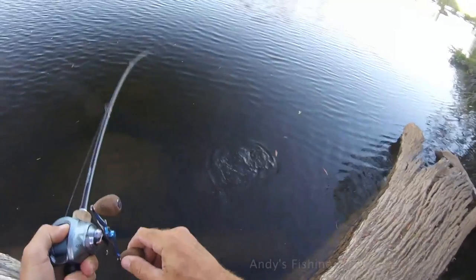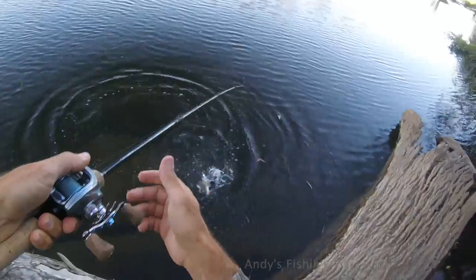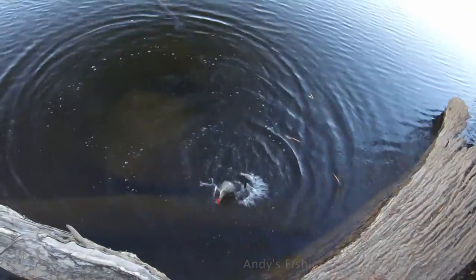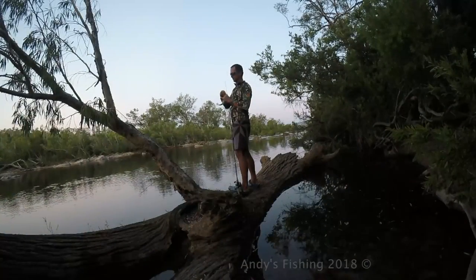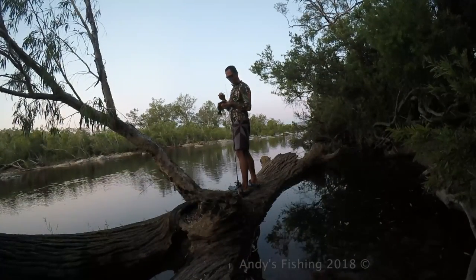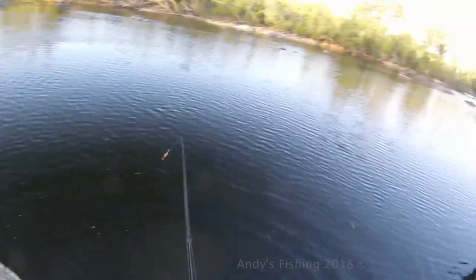Got him. Oh, he's a tiny bit bigger. At this rate, I'm not having fish for dinner, that's for sure. Oh, that's what you get when you go to a new spot. Oh, there he goes. You have to suss it out a little bit, see where they're hiding.